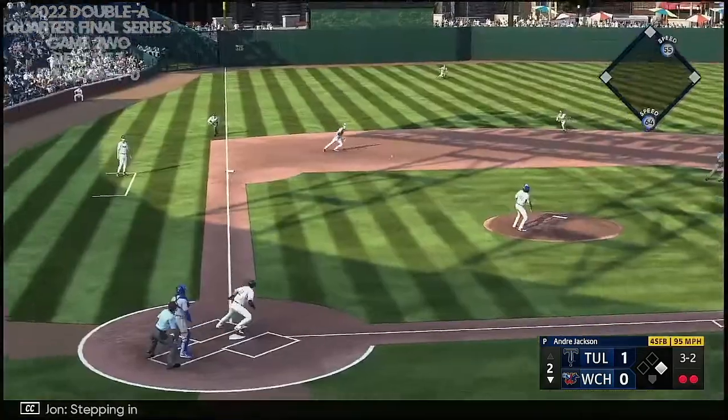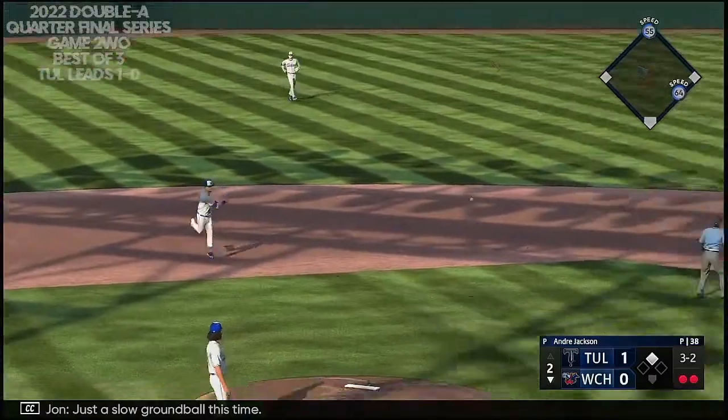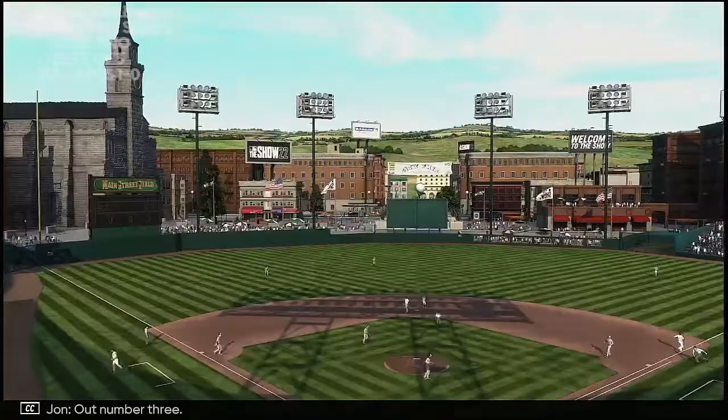Stepping in, Spencer Steer. Just a slow ground ball this time. Whips it to first on the run. Out number three.